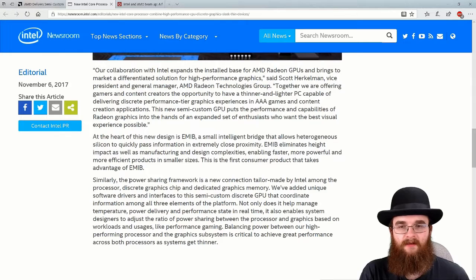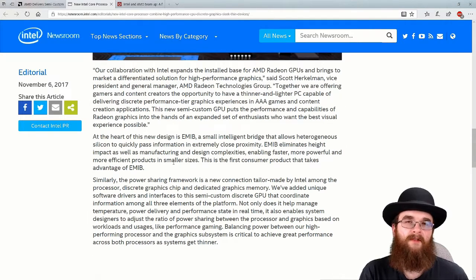And in addition to that, they also have a power sharing framework that is a new connection tailor-made by Intel, so that the graphics chip and the CPU and the memory can all share the same power delivery without having to bring in separate power connections for each. So it should theoretically make the chip way more efficient.